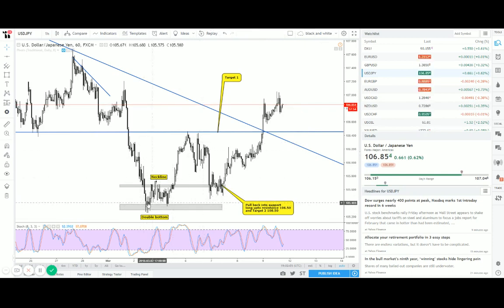Reason being, we got major structure through the 105.50s, and we saw the double bottom neckline. And when we spoke about the trade, the market had just pulled back and it was accumulating down here. We were looking for opportunities to get long.